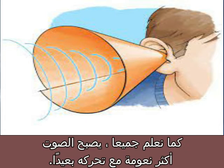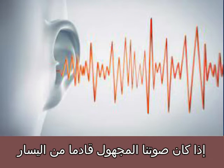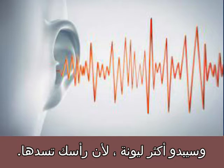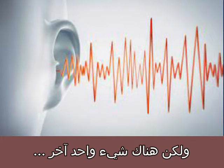As we all know, sound gets softer as it moves further away. Sound also gets softer when there are objects blocking it. If our unidentified sound is coming from the left, it will also sound a tiny bit softer to your right ear, since it's further away. And it will sound softer still, since your head is blocking it. Now your brain is even more certain, but there's just one more thing.